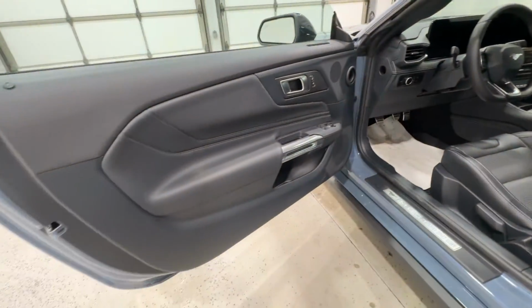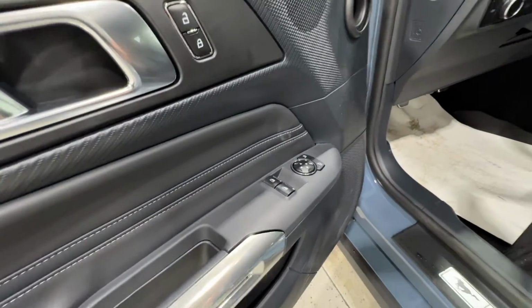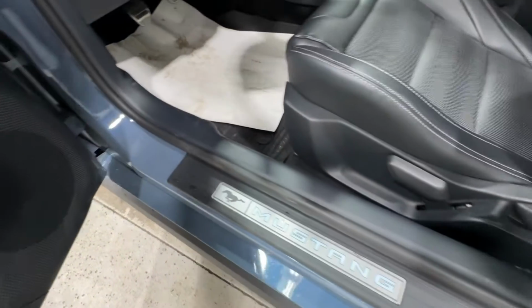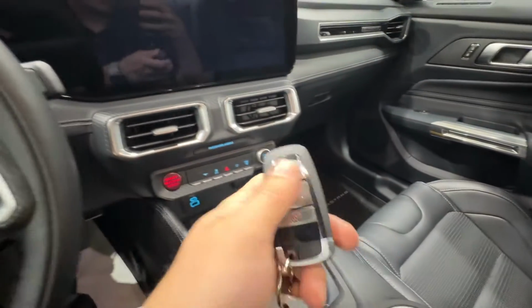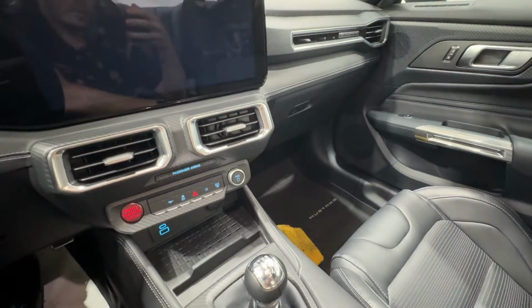And then if we take a look at the door panel here, nice stitching along the door panel. You can have all of your controls on there as well. An illuminated Mustang door sill plate, which looks super cool. This one also has rubber floor mats to kind of keep that floor protected. Headlight controls right there. Now we'll go ahead and take a look at the key fob here. We're going to have the trunk release on there. The key is pretty much unchanged for 2024.